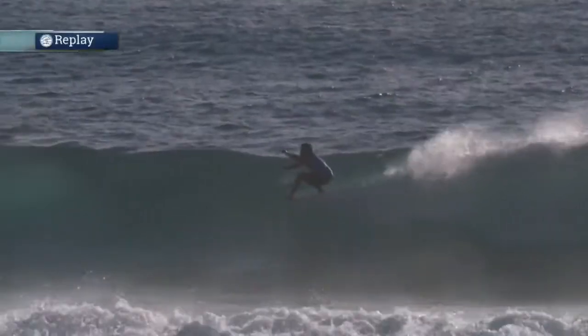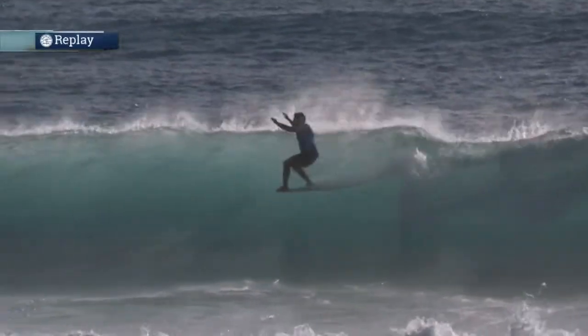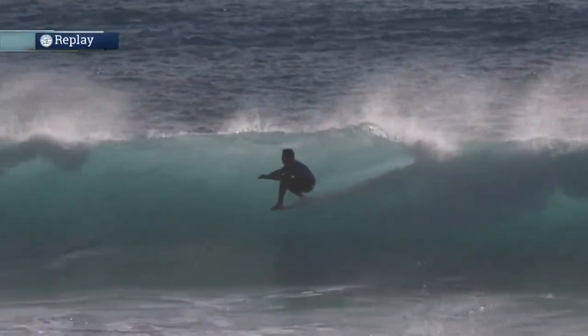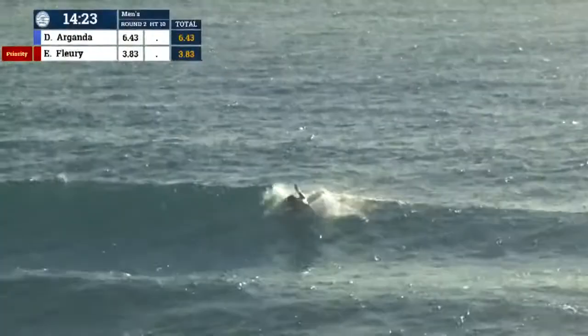But look at the commitment. Look at the in the pocket. Look at him arch it out. Look at that silhouette with the beautiful lighting we've got. And he still stays on the nose through that as that wave starts to close down in front of him. David Arganda, he keeps busy.